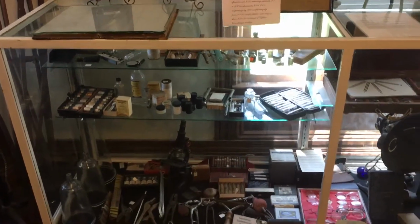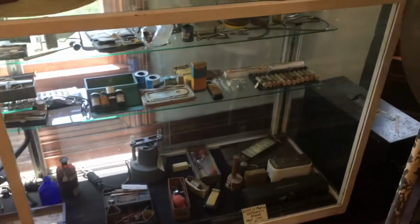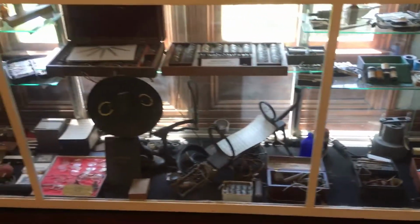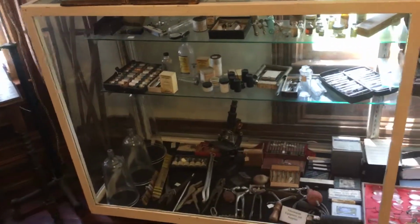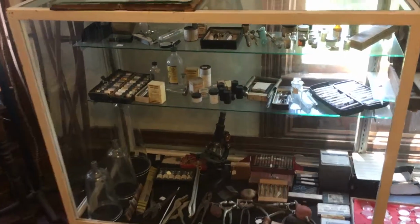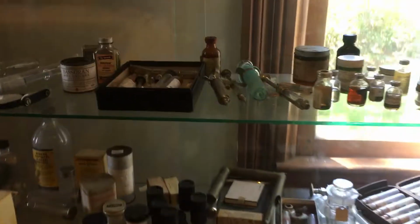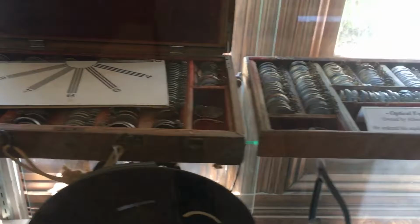In the cases, on the right we have regular, in the middle we have optical, and on the end we have veterinarian. Dr. Sharon did not perform all these, but we have them donated, so we put them in here. Awesome. That's veterinarian. Those look like some serious needle things, man. I don't like needles. Well, if you have big animals, we need a big needle.